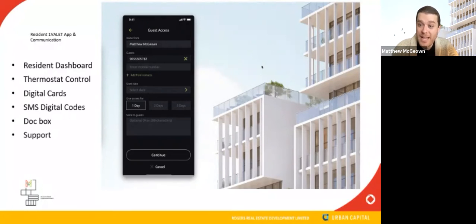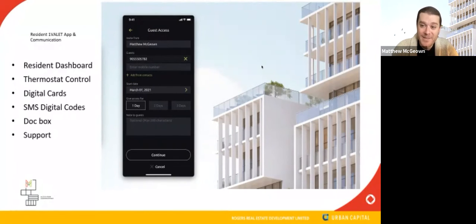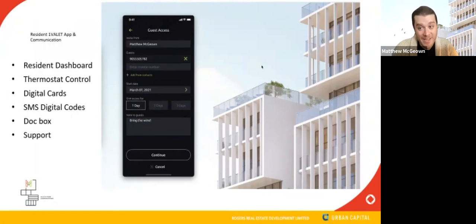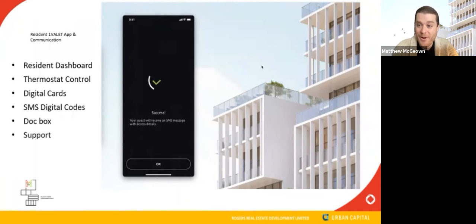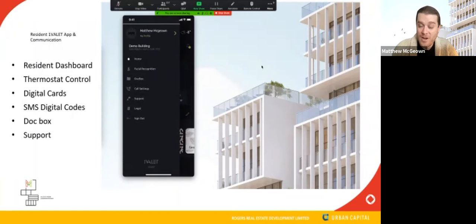So if we're looking to book any of the amazing amenity rooms located at M4, I can actually host and send invites through an SMS text. So I can control how long they have permission for, what day, and most importantly, what message I want to send to them, such as bring the wine. So again, if we're hosting these parties, we can do this a lot more seamlessly and a lot easier, all through the One Valet Resident app. And as you can see, it's all done in real time. So I'm getting an instant message directly through the One Valet app, giving me permission to gain access into that building.